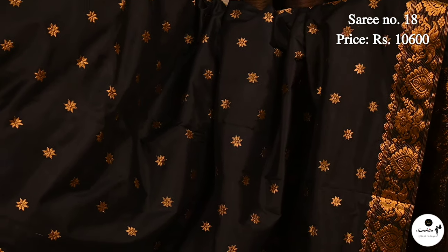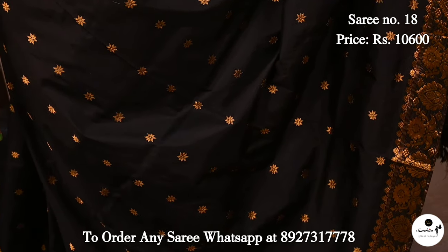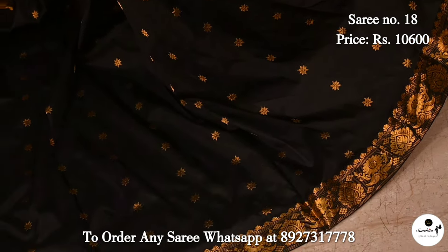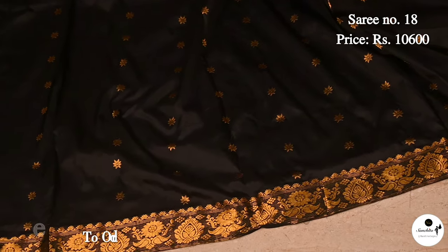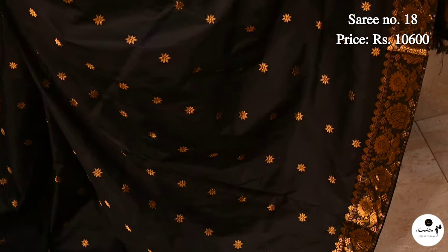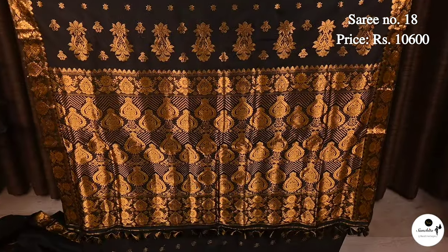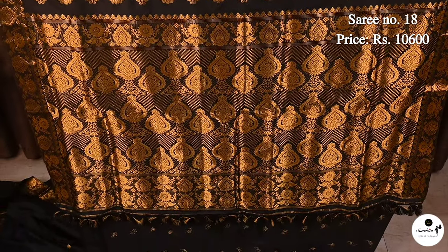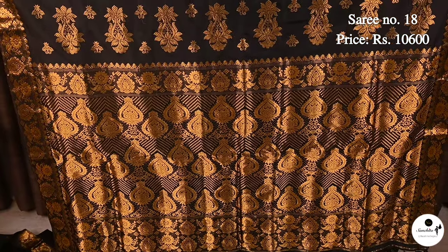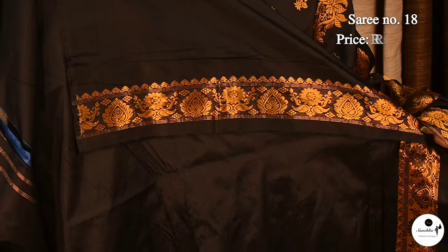Perfect saree for those black lovers. Body has mini star buttas in golden color. Pallu is rich with traditional golden zari weaving. If you want to carry a stylish yet traditional look in a party, this can be your ideal pick. Bright golden border in the blouse piece.